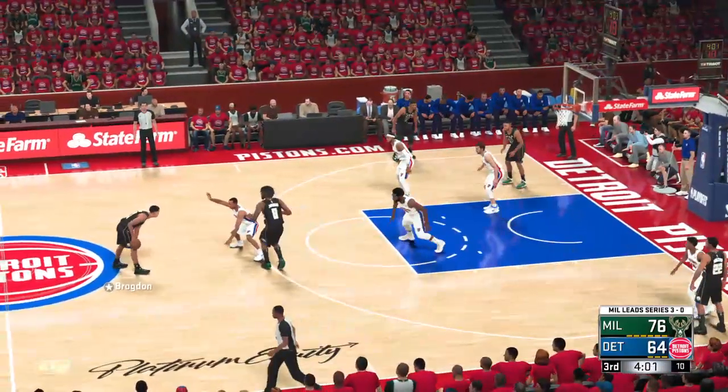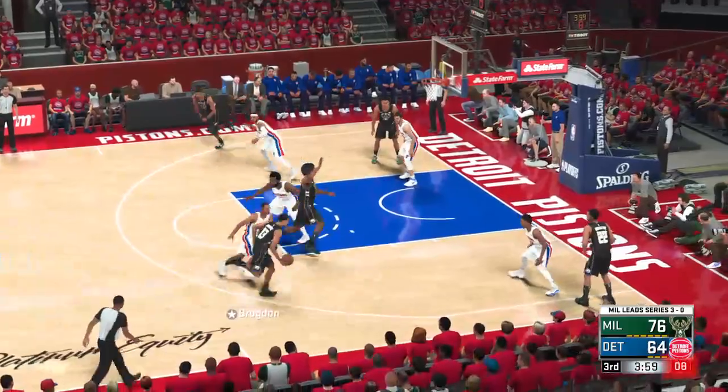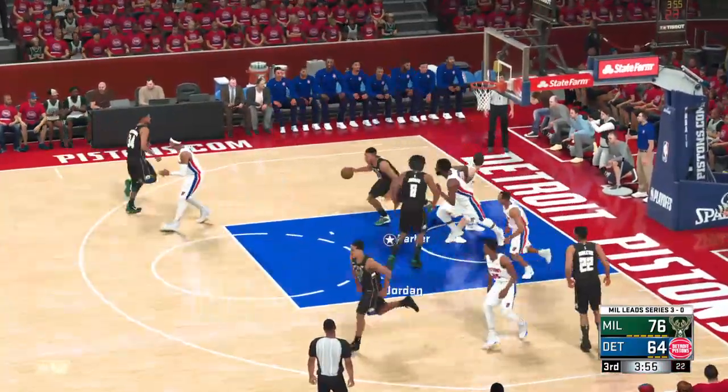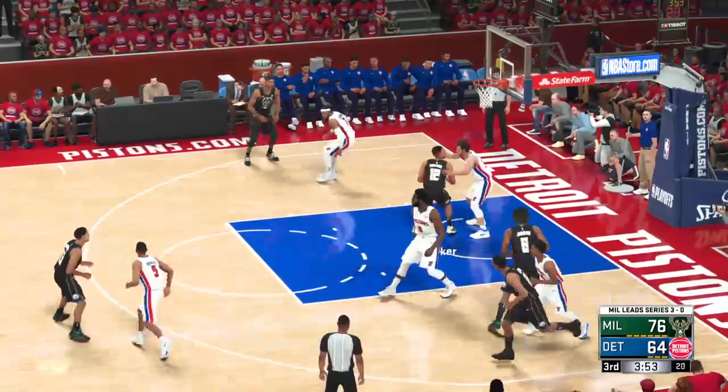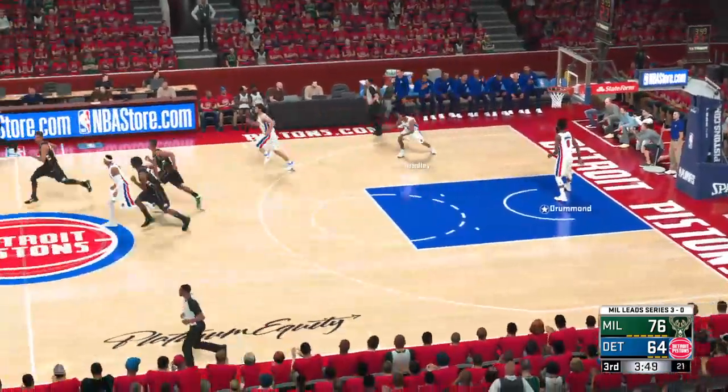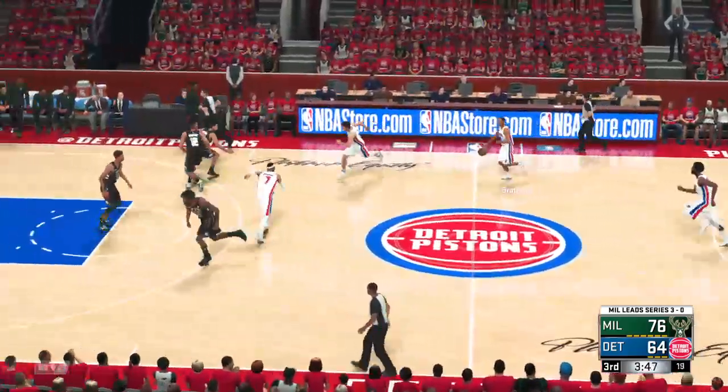Now Brogdon. Still getting warmed up offensively. No buckets yet in the game for him. Offensive rebound. They shoot again. No good at the rim. Pistons trail by 12.